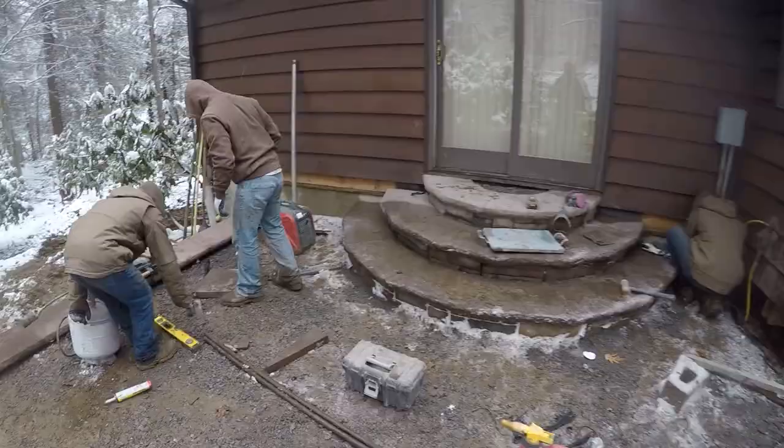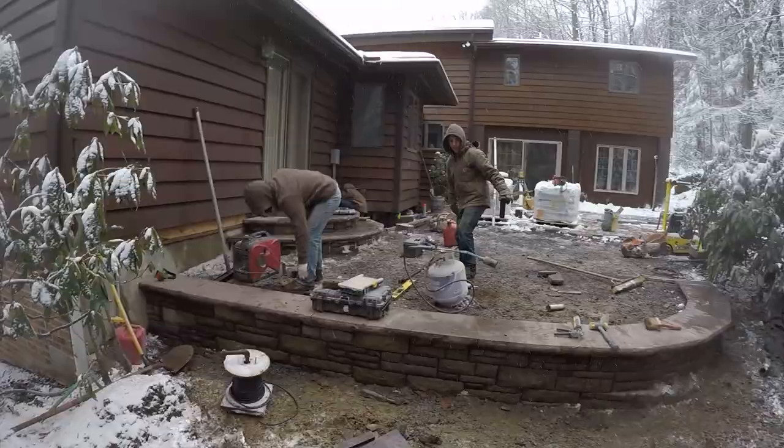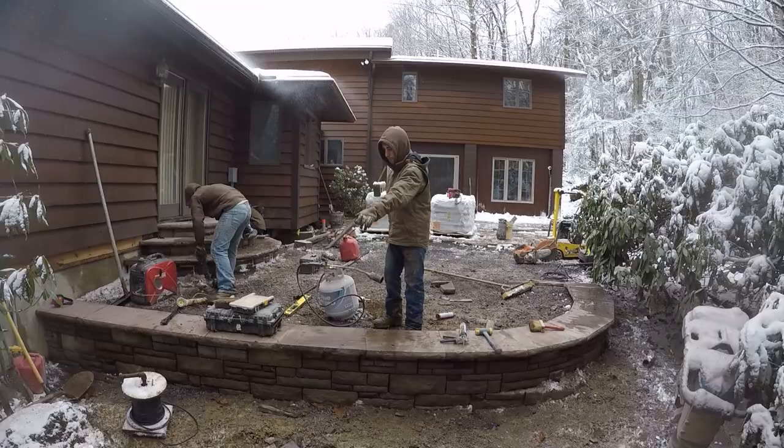And so despite everything, things are moving on. So there you have it. Hopefully we'll have these pavers in here later today. Get this patio wrapped up.